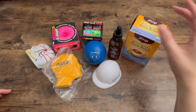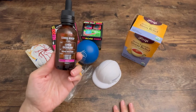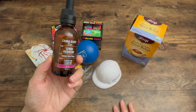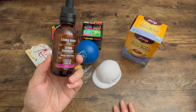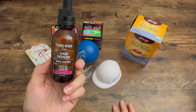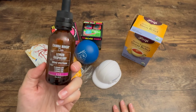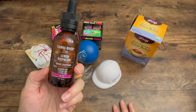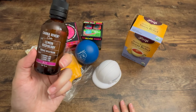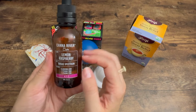Okay, the next thing that I highly recommend for stress relief is Canna River Calm. It's a broad spectrum CBD oil tincture, and you're supposed to place it under the tongue and hold it in your mouth for maybe 30 seconds before you swallow it. But this is really, really good stuff.